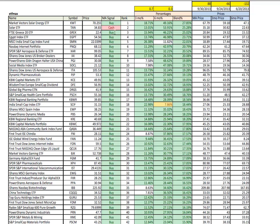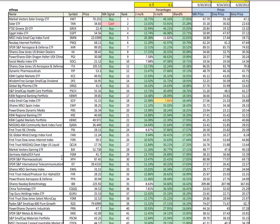TAN has moved back up into second position, although it is still the only one in this top 50 that's on a cash position, with price at 34.83 compared to its 4-month moving average of 35.18. But otherwise, the leaders have continued to lead, and that's going to be Greece, Egypt, India, Nasdaq, the internet portfolio, and otherwise the top 50 remain pretty much intact from last week.